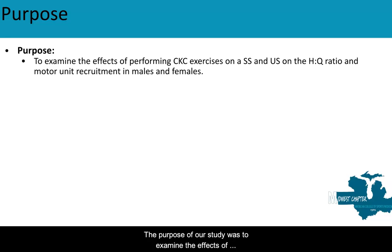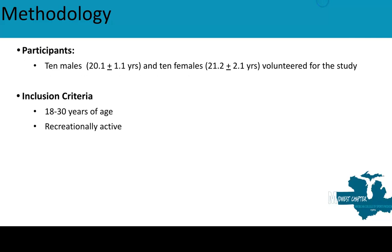The purpose of our study was to examine the effects of performing CKC exercises on stable and unstable surfaces on the HQ ratio and motor unit recruitment in males and females. 10 males and 10 females volunteered for the study. Participants had to be between the ages of 18 and 30 years old, as well as recreationally active.